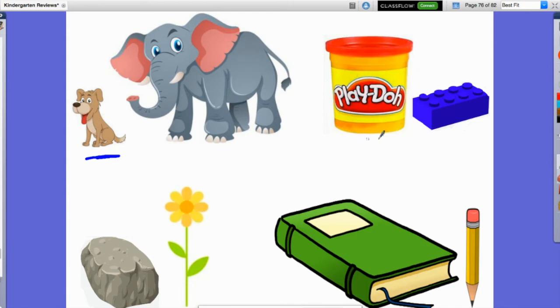Let's think about Play-Doh and that Lego block. Which one of those would be heavier? Yes, our Play-Doh is going to be heavier than that Lego block, right? Heavier than the Lego block.